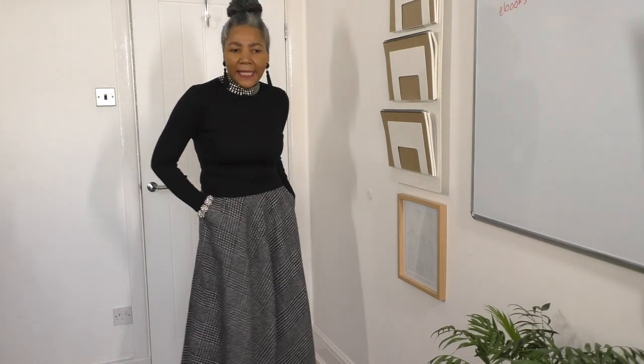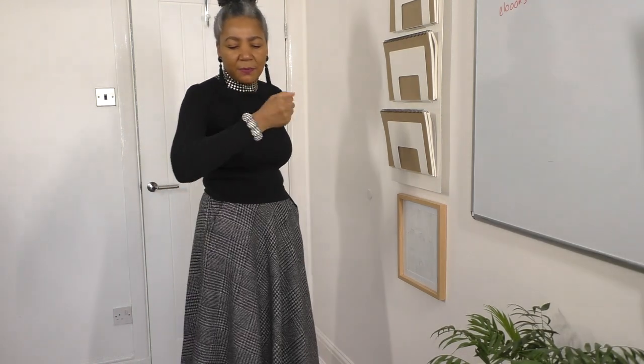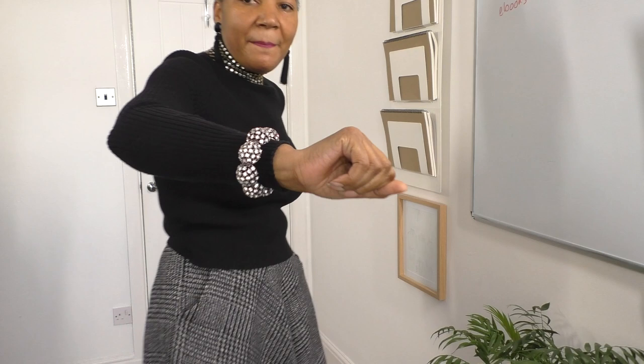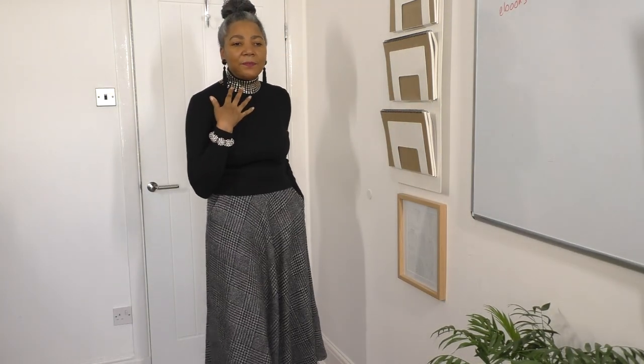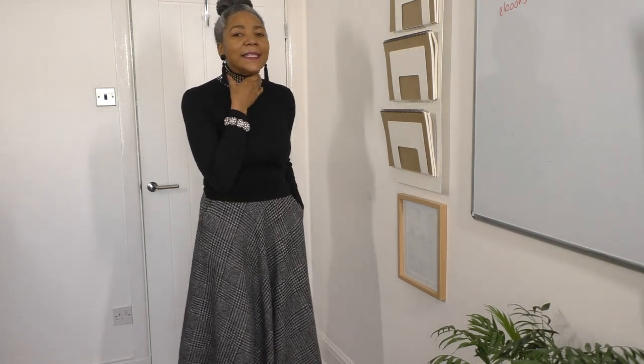Anyway, so yeah, this is my outfit. So I'm a bit blingy today. I don't think you've seen this before. No, you probably haven't. I'm not sure. Anyway, that's a gorgeous bangle that I have on. That just ties in with the jeweled polo neck. Yes, you've noticed. I'm not saying anything.